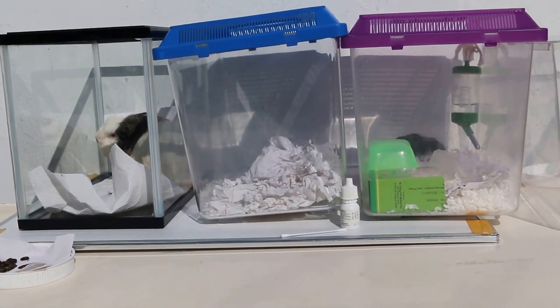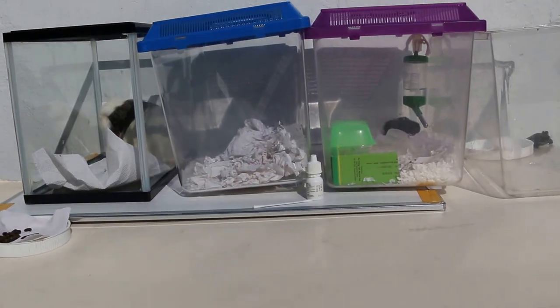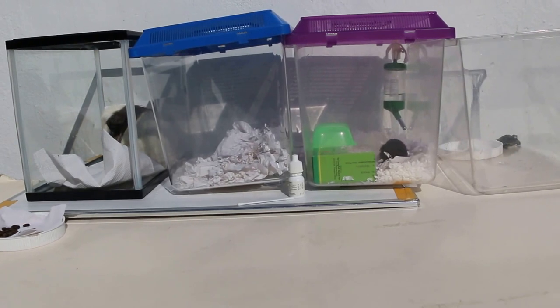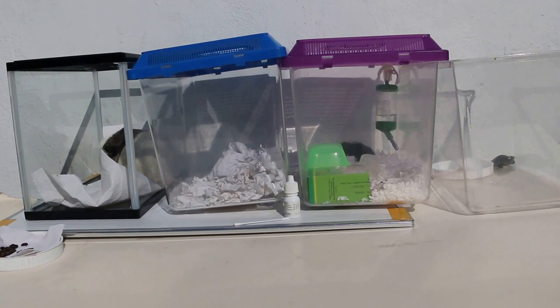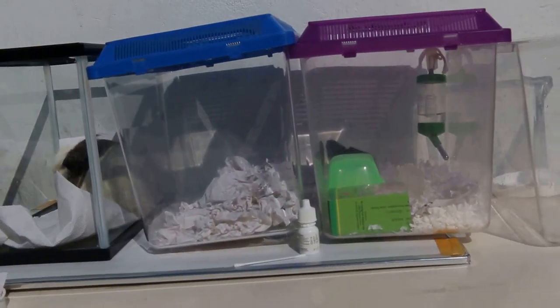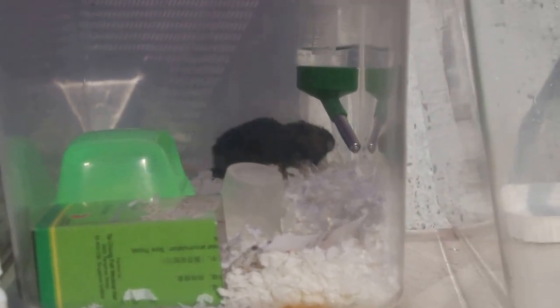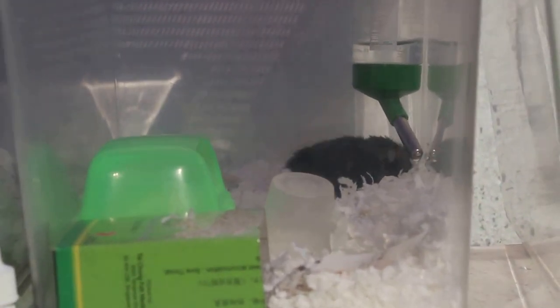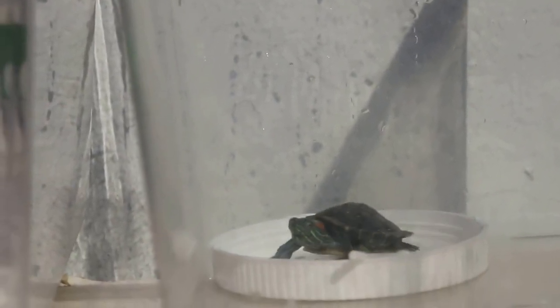Sunday, May 16, 2015, I am making a video of my impatience. One guinea pig with drooling, saliva coming out from the mouth. One hamster with lower eyelid abscess. One other hamster, the black one, with cheek pouch infection. And the terrapin with swollen and closed eyes and not eating.